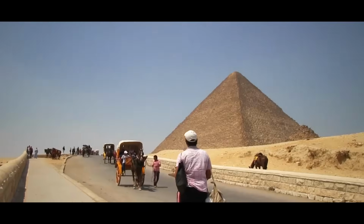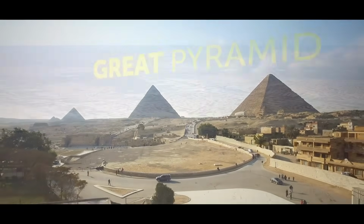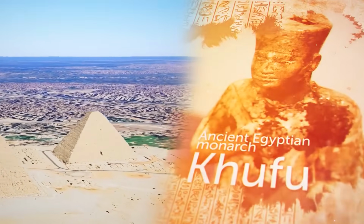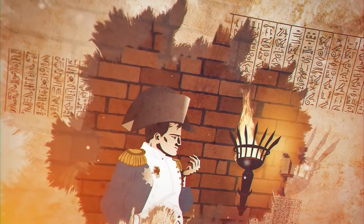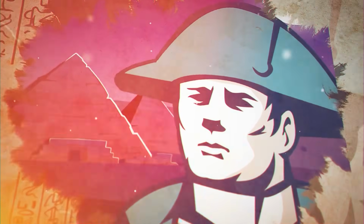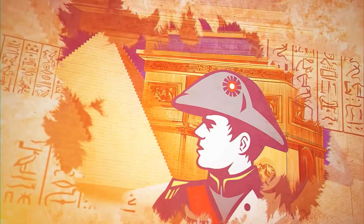The Great Pyramid was created as the final resting place of ancient Egyptian monarch Khufu. According to legend, French leader Napoleon entered the Great Pyramid and came back out looking shaken and super pale. He never revealed what he saw inside, but whatever it was is said to have affected him for the rest of his life.